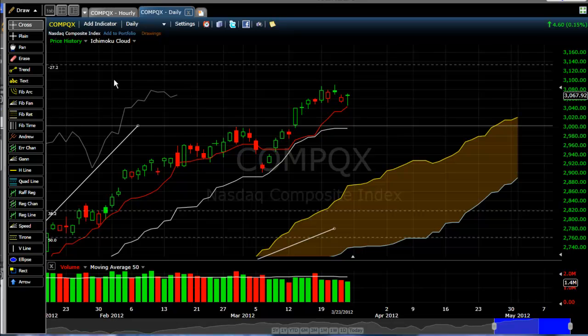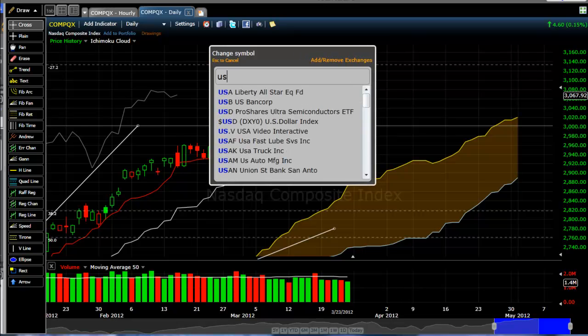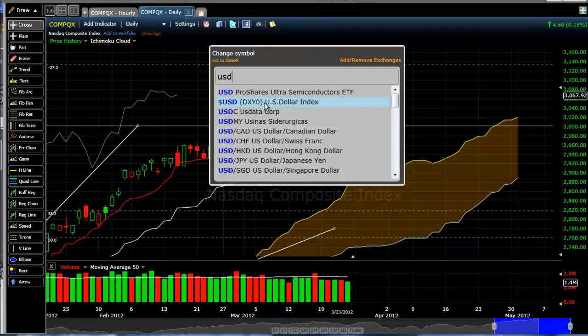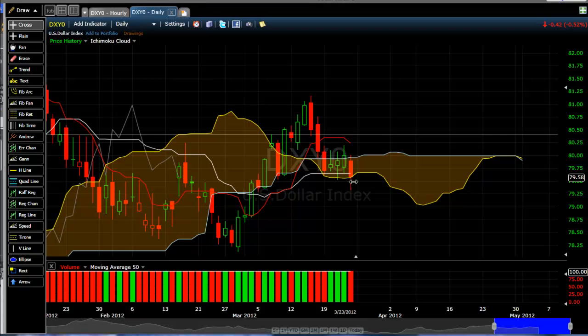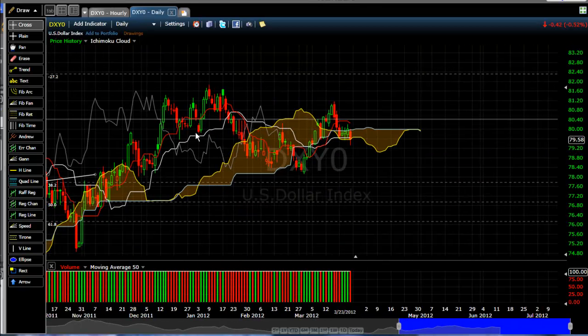What else do we want to look at? Let's look at the dollar. Note that on the daily we're stuck inside of Kumo, but the Tenkan-sen is headed down. Anything could happen during the week, obviously, but we're stuck in the cloud and all this mess here. So this is actually not good for the dollar and more bearish than it is bullish. And one could argue this is actually neutral, so the fact that it's stuck in the cloud.